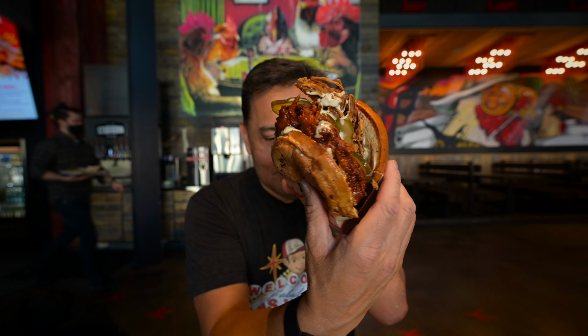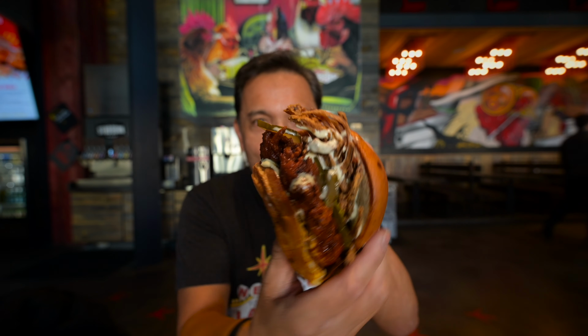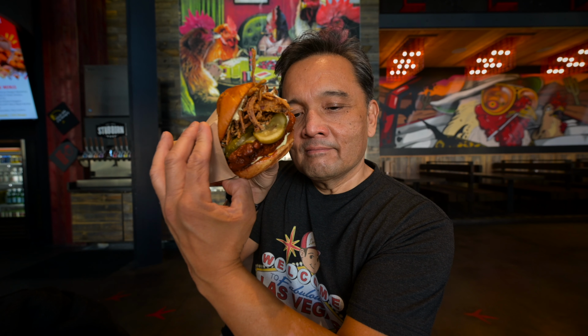You definitely can see this is a pretty thick chicken patty. The pickles, the crispy onions. We're trying to record between the music. We came in, the guy said, the music's not working. We're like, that's awesome. Pickles, crispy onions, ranch, and a hot chicken thigh. Spicy hot. Cheers.